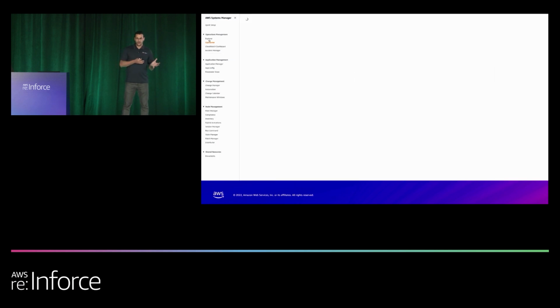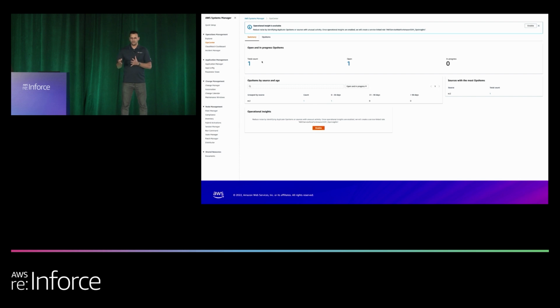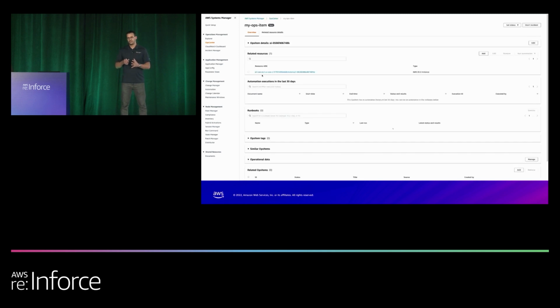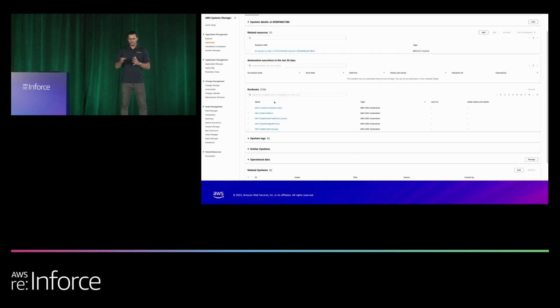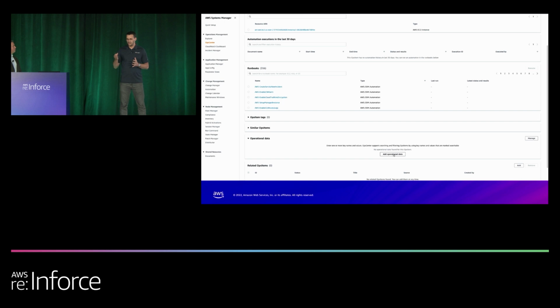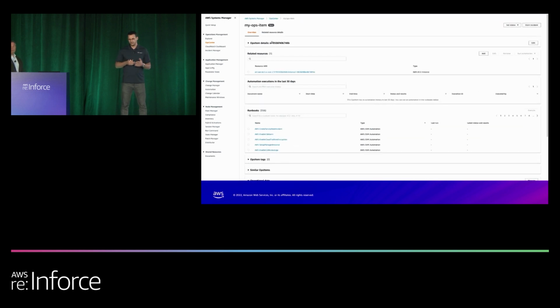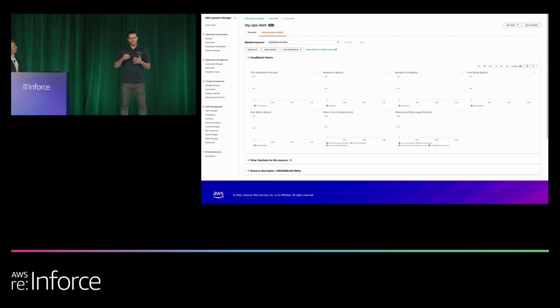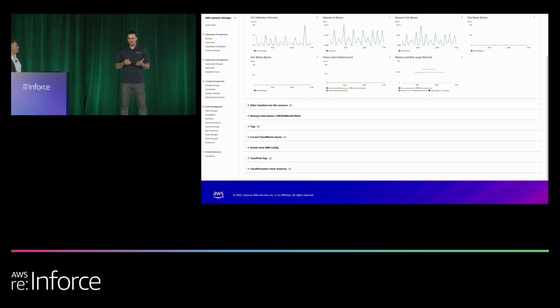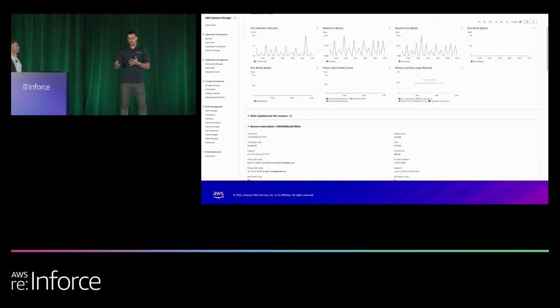Let's go back now to Ops Center. This is where I showed you earlier that I had one ops item open, so let's look at it. This ops item pertains to a specific EC2 instance. It's under related resources, right? The good thing here is that I can run any automation runbook right from here. I can select one and execute. I get to add any operational data manually, for example, and I can view the related resources details. For example, if I have metrics, or CloudTrail data, or the EC2 instance settings, actually.